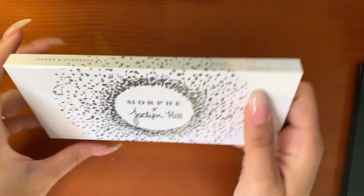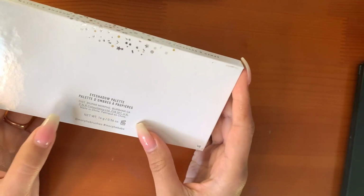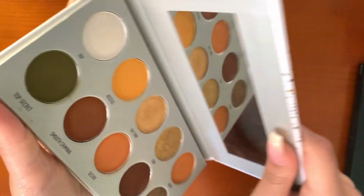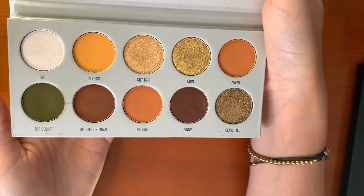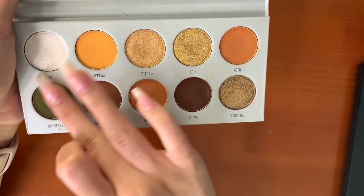Next is the Morphe X Jaclyn Hill Armed and Gorgeous palette. It doesn't say it, but that's what it is. It's a lot of drama with this collab. I think I used this once. I was really interested in this shade.